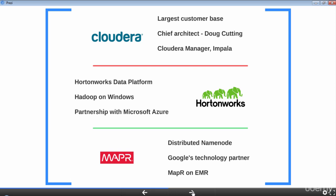MapR is another big player in the world of big data and Hadoop. MapR's version of Hadoop has some significant changes to the HDFS architecture. In order to make the environment highly available at all times, name node metadata is distributed and replicated across the nodes in the cluster as opposed to running the name node on a centralized node in the traditional architecture. MapR is selected by Google as a technology partner, and MapR's Hadoop version is selected by Amazon to provide an upgraded version of Amazon's Elastic MapReduce, or in short, EMR.